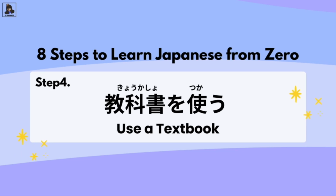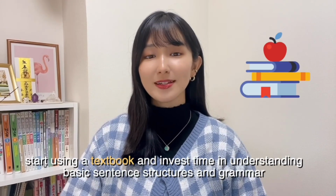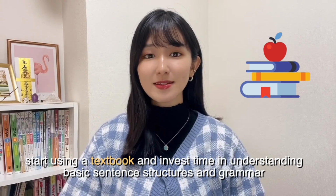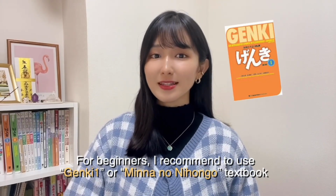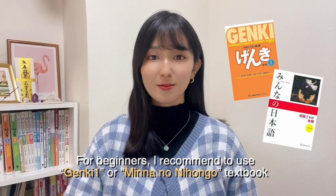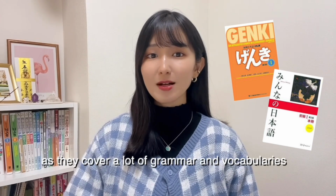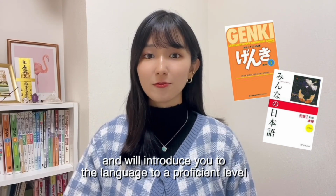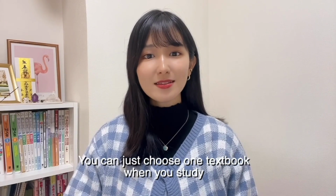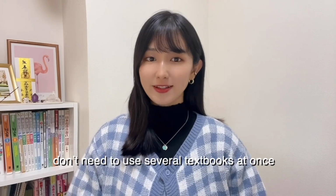教科書を使う. Use a textbook. After learning Hiragana and Katakana, start using a textbook and invest time in understanding basic sentence structures and grammar. For beginners, I recommend using Genki 1 or みんなの日本語 textbooks. Both textbooks are suitable for beginners as they cover a lot of grammar and vocabulary and will introduce you to the language to a proficiency level. You can just choose one textbook when you study. You don't need to use several textbooks at once.